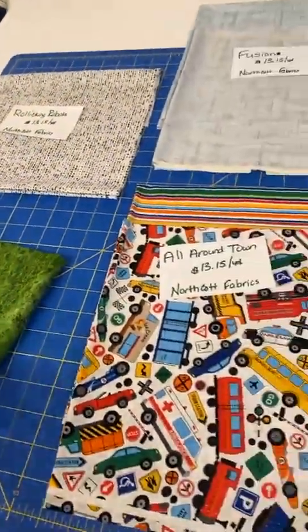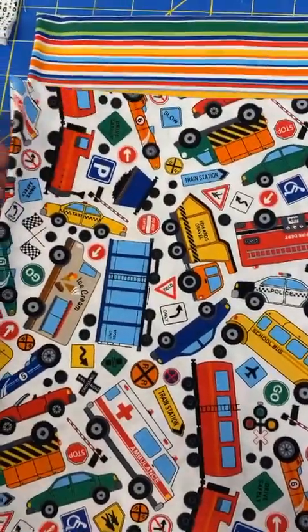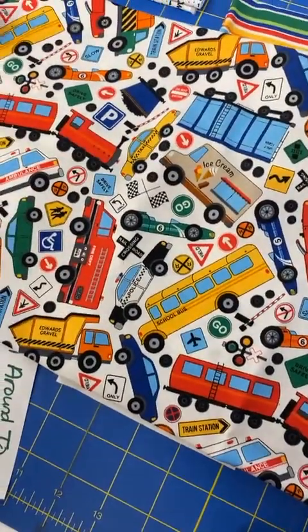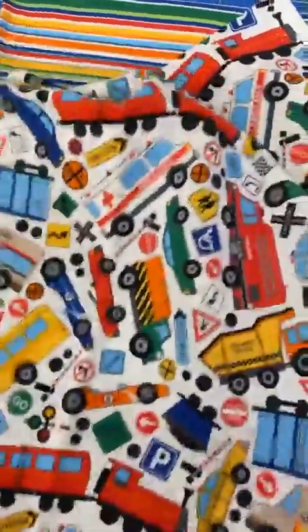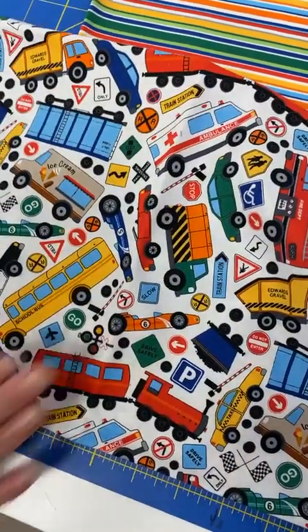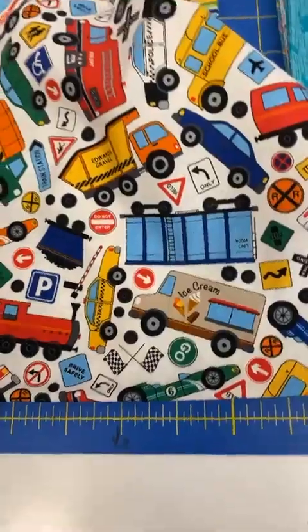And then in the kids, we got one called All Around Town from Northcott Fabrics. It's mainly trucks. Well, there's trains, trucks, fire trucks, ambulances, police cars, buses, a little bit of everything. It's everything that's going around, all kinds of construction things and cars trying to get around construction. Anything that's on the road is in here. Personal favorite: ice cream truck. Oh, the ice cream truck, yes. Now we're all going to be hearing those tunes in our head.